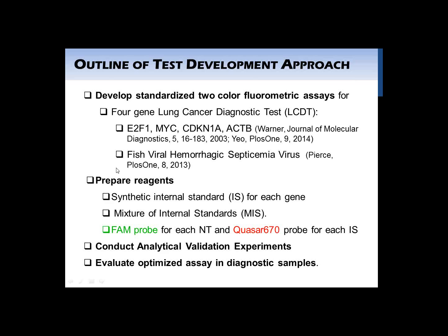The second test I'm going to describe is a 2-color fluorometric assay for the fish viral hemorrhagic septicemia virus, and that was in Pierce et al. in PLOS One in 2013.